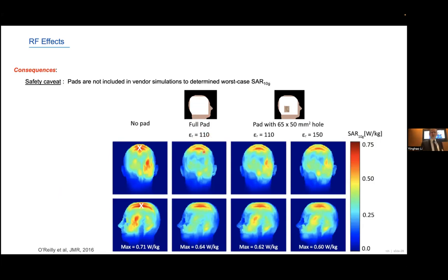And you can see that the location of the peak SAR, which is actually the top of the head, hasn't really changed when they put the pads either side. And the actual peak SAR decreased, because I think it just redistributes some of the energy around the head. Then they did simulations with a cutout for hearing protection, again with different permittivity values, and again a very minor perturbation of the local SAR values. And so we use these pads clinically and also in all of our research studies.